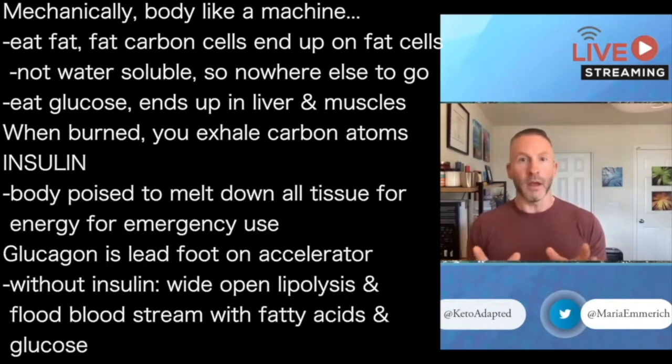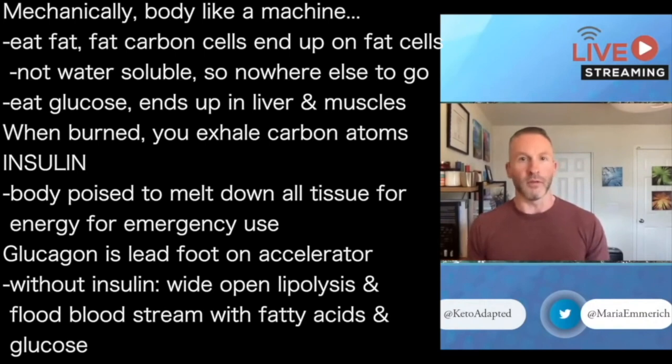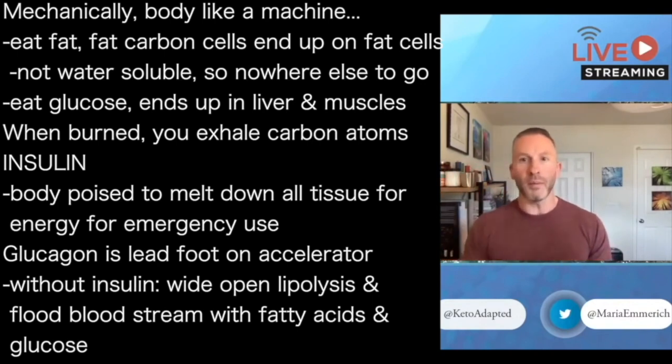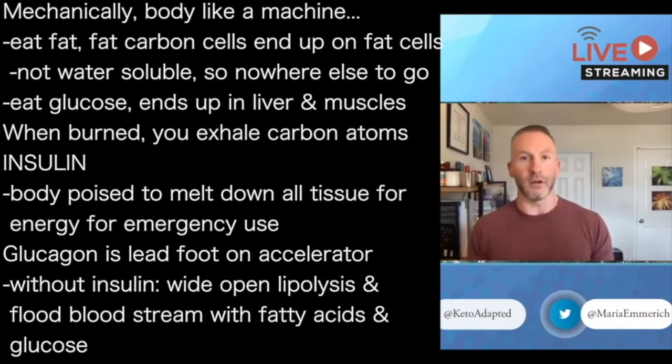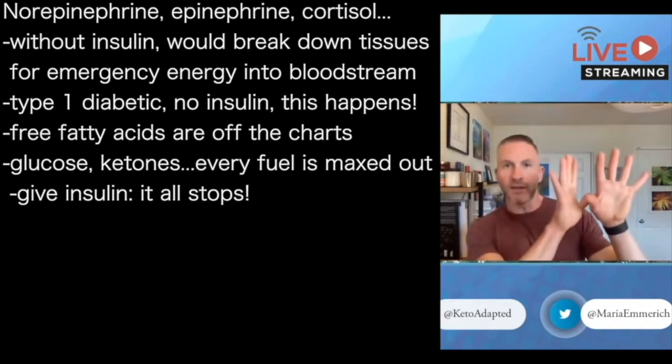Here's the deal with insulin, right? Your entire body is just poised to melt down every bit of tissue you have into energy and flood your bloodstream with it for emergency use. Glucagon is like this lead foot on the accelerator, where if insulin's not there to stop it, you'll just literally have wide open lipolysis, flood your bloodstream with fatty acids, flood your bloodstream with glucose from stored glycogen. Every tissue in your body will break down, catabolism, and flood your bloodstream with energy without insulin. Norepinephrine, epinephrine, cortisol, every single one of these hormones will break down every tissue in your body, flood your bloodstream with energy, and you've got tons of energy. And the only thing holding that back is insulin, right?